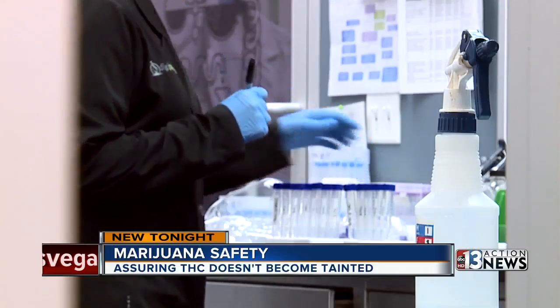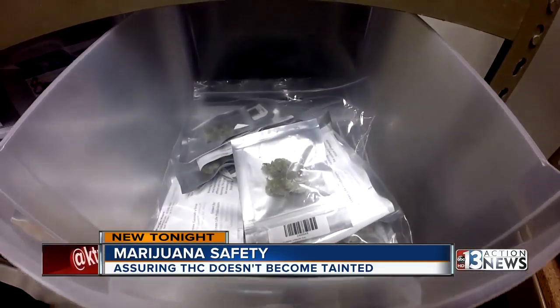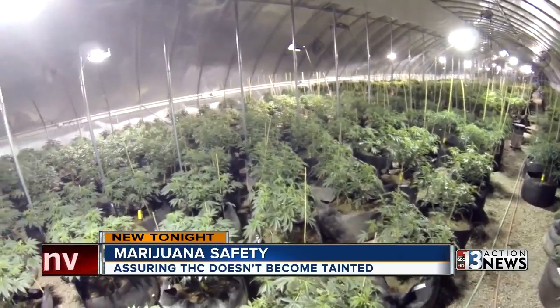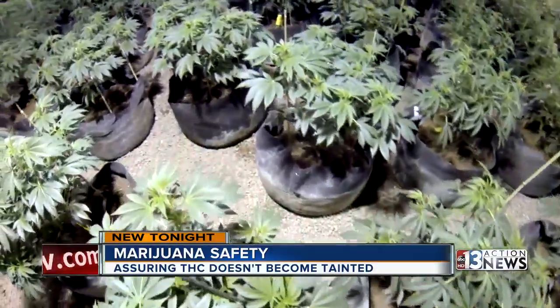Digipath also tests for potency. Well, I can tell you that what we say is in there is actually in there. But in that way, it's not always right when it comes to the dispensary. Dr. Orser says they tested product in one case where labels were already printed, only to find that what the cultivator claimed was not what the testing showed.